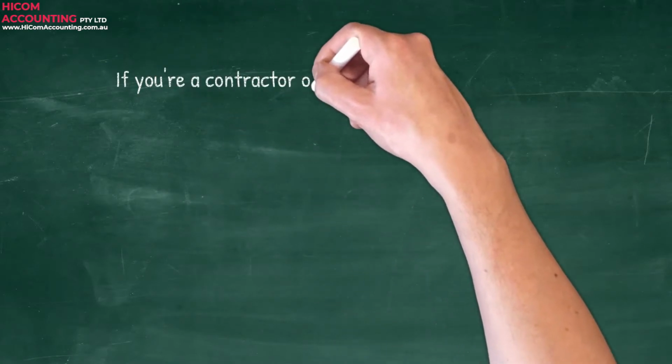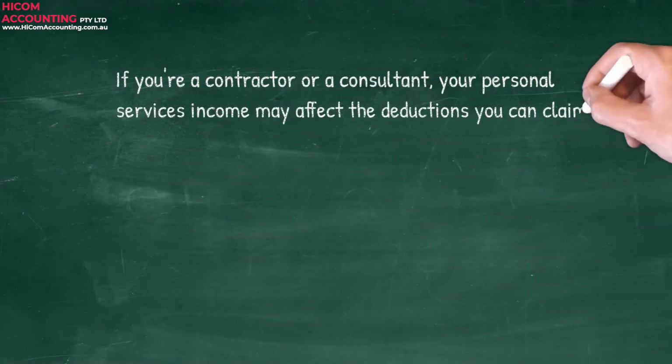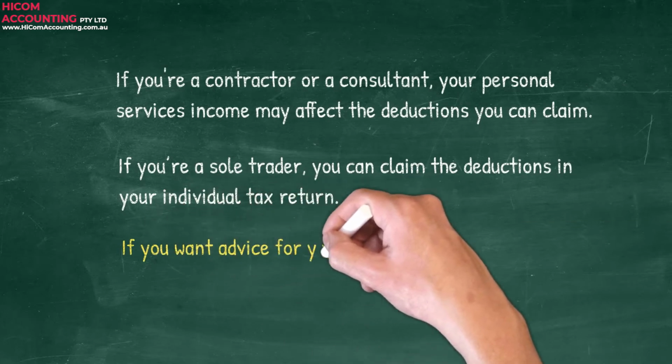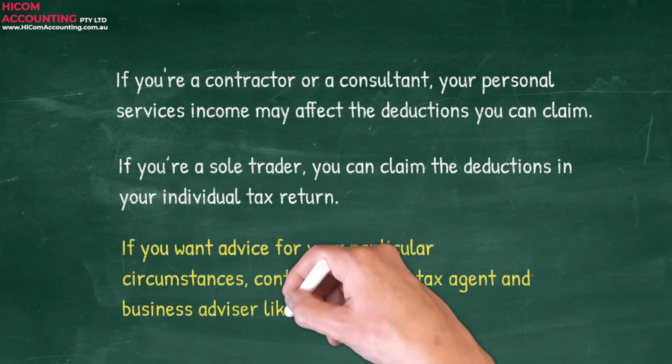If you're a contractor or a consultant, your personal services income may affect the deductions you can claim. If you're a sole trader, you can claim the deductions in your individual tax return. If you want advice for your particular circumstances, contact a registered tax agent and business advisor like us for help.